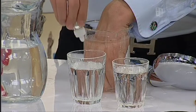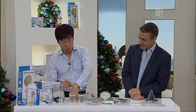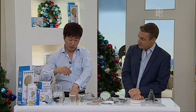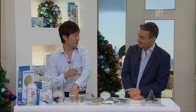We add some solution to it. And after 1 minute, I'm going to remove my hand and put this solution in. And if it doesn't go yellow, it means there's no chlorine. Where did it go? Into the skin. Yes. Yikes. I know. And at the end of the day, chlorine is a bleach.